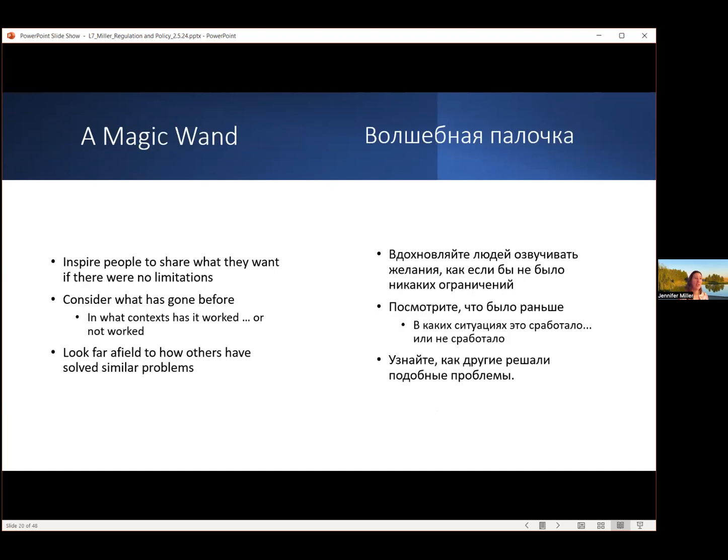I like to start conversations with, if you had a magic wand, what would this look like? It gets people out of where they normally start from and encourages them to be really creative as to what their wildest wishes would be. And it's amazing, people often don't share that when you just ask them what they want. But if you put it in a more whimsical way, then they tend to share, well, this is their dream. And it's amazing how many times you can get to that if you just knew what it was. I'm smiling at Todd here because there's many times Todd has come to me and said, Jennifer, I want to do this. How do I get here? And we can get there. But it takes asking the question without the constraints that you perceive in order to get there.